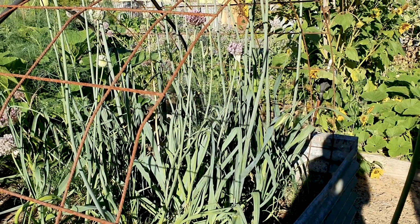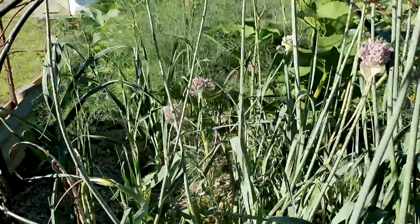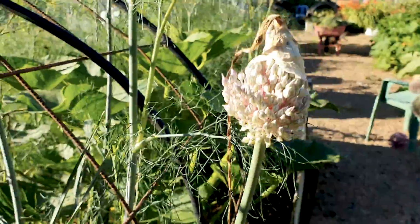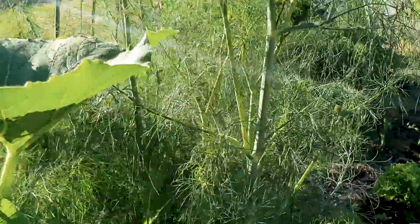If you're the sort of gardener who loves everything in nice, neat rows, look away. This is not for you. I go on the permaculture principles. I just love how this garden just comes together. I do plant lots of things, but as I said, I let things grow.